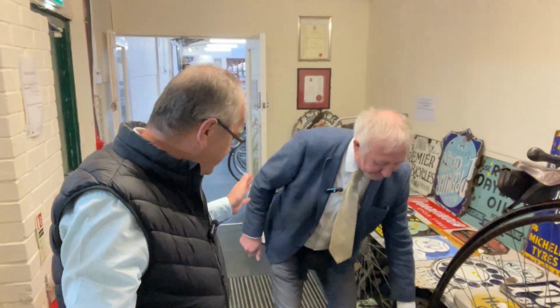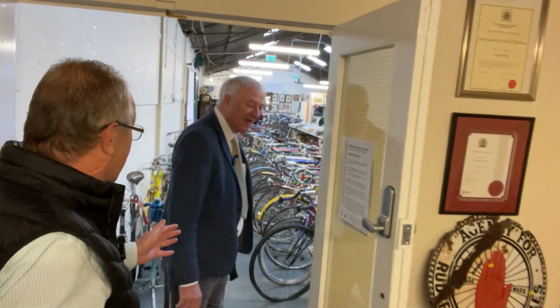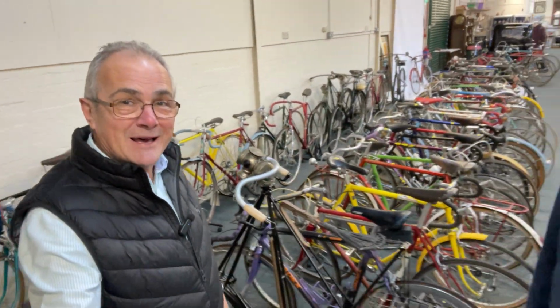Let's move into the next room, into the main sale room, because it's a bit like going into a bicycle shop as we come in here, because you've got them all displayed. Did you have to get some special bicycle stands to actually put them on display? No, many of them were already on the stands in the property.